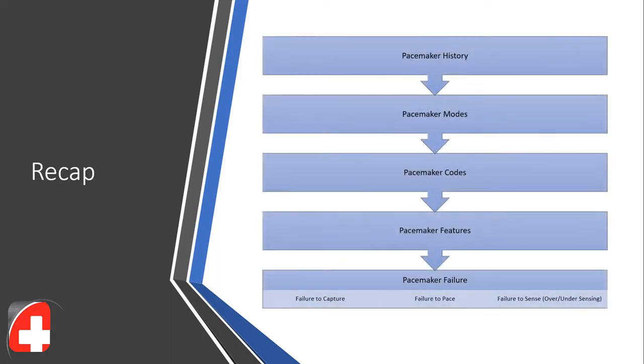So, to recap, we've gone over pacemaker history. We've talked about different pacemaker modes and pacemaker codes, and we've talked about a number of the pacemaker features, from the anti-tachycardia features to dysrhythmia features like the internal defib, the pacemaker magnets, and the event recording. And we've also talked about pacemaker failures. We've talked about the failure to capture, failure to pace, and failure to sense.